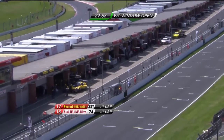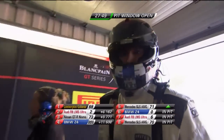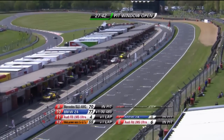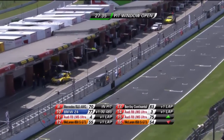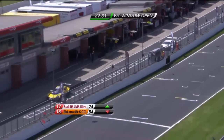Now, this is going to be a fascinating pit stop battle, because this is the 0 BMW, the 6 Audi and the 70 Mercedes. And when they came into the pits, it was in that order, 0, 6 and 70, the order in which they are in the pit lane now. So if they go out in this order, then no one's gained or lost anything. But if someone can get a jump, then there may be an overtake. But I think it's going to remain the same.